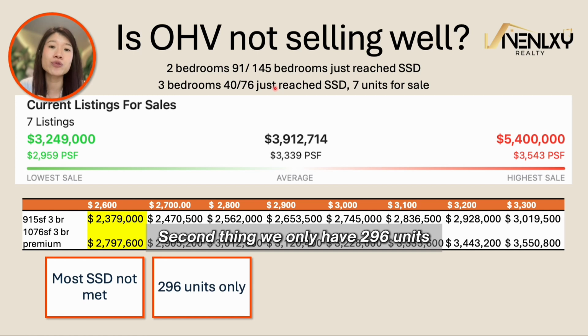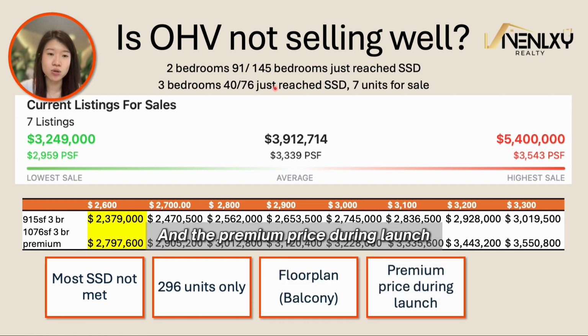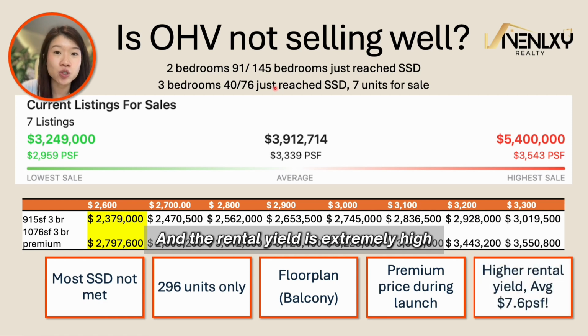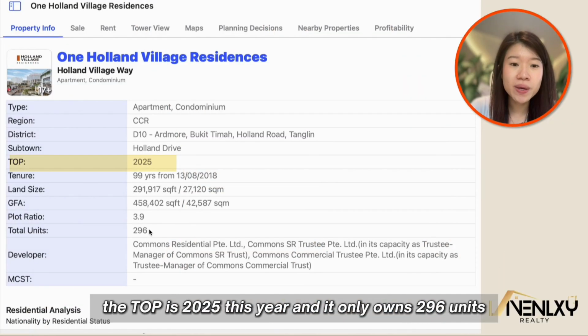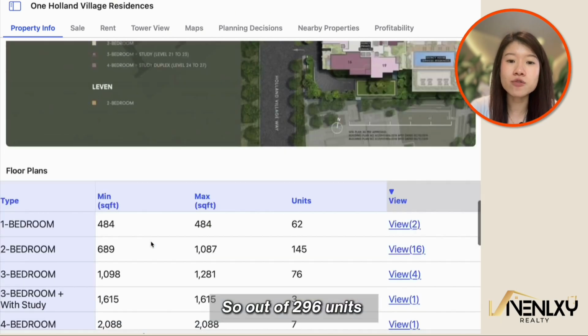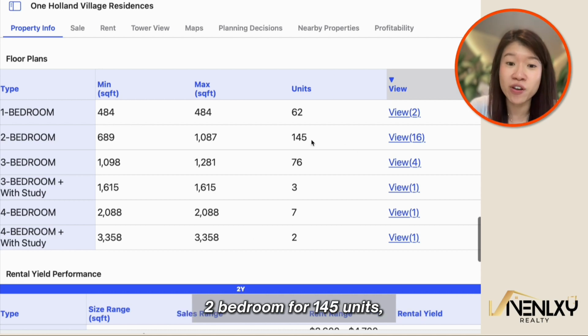Second thing, we only have 296 units. And most importantly is the balcony and the premium price during launch. And the rental yield is extremely high, about 7.6 PSF. Let's look at One Holland Village. The TOP is 2025 this year, and it only has 296 units. Out of 296 units, we have 1 bedroom for 62 units, 2 bedroom for 145 units.